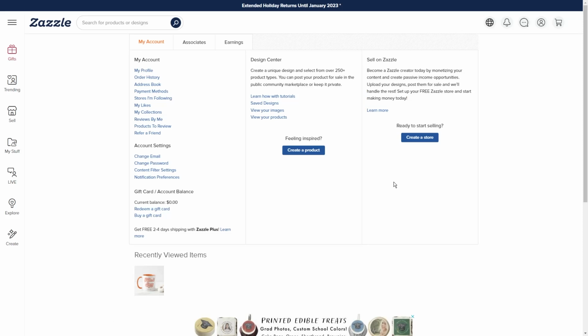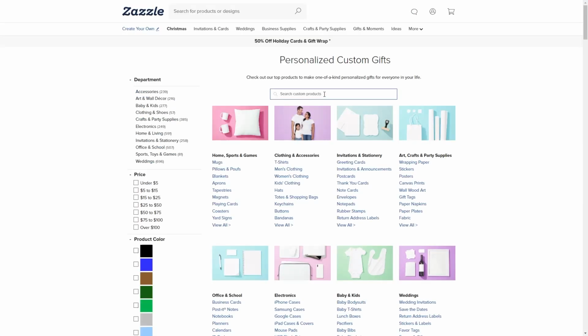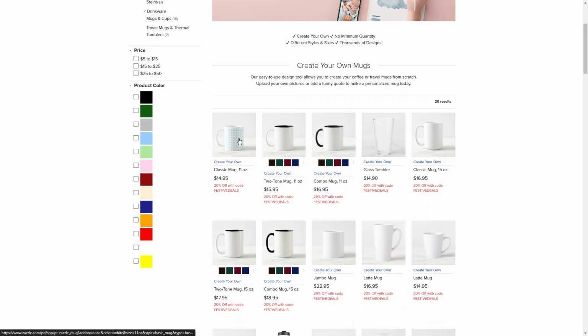You have the autonomy to set up your store through Zazzle, create your designs, which can then be placed on the items you choose, and start selling. Head over to Products and then click this button that says Create New Product. You will then be taken to this page. Let's take mugs again for example. Just type mugs in the search box and then choose the one where you can create your own design.